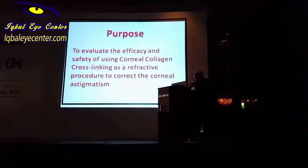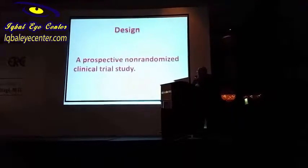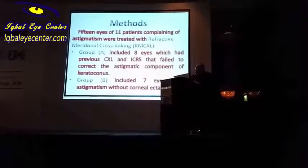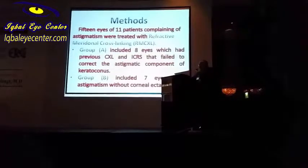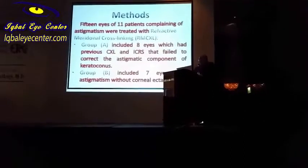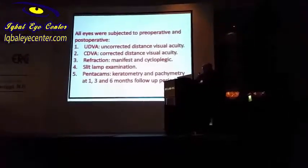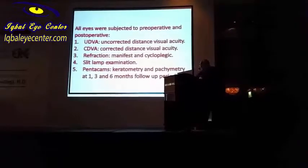The purpose was to evaluate the efficacy and safety of using corneal collagen cross-linking as a refractive procedure to correct corneal astigmatism. It was a prospective, non-randomized clinical trial. 15 eyes of 11 patients complaining of astigmatism were treated with RMCXL. Group A, the keratoconic group, included 8 eyes which had previous cross-linking and corneal rings that failed to correct the astigmatic component of keratoconus, while Group B, the non-ectatic group, included 7 eyes with astigmatism without corneal ectasia. All eyes were subjected to preoperative and postoperative uncorrected and best corrected visual acuity, refraction, slit-lamp examination, and pentacam.